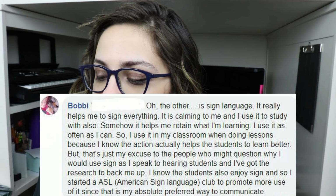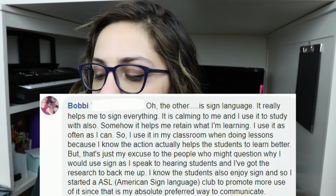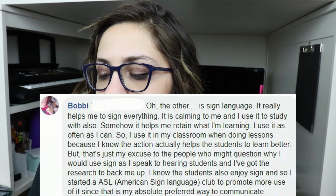Now, after linking me to a bunch of different videos for the electro shuffle dance, Bobby also says the other is sign language. It really helps me to sign everything. It's calming to me, and I use it to study. Also, somehow it helps me retain what I'm learning. I use it as often as I can.